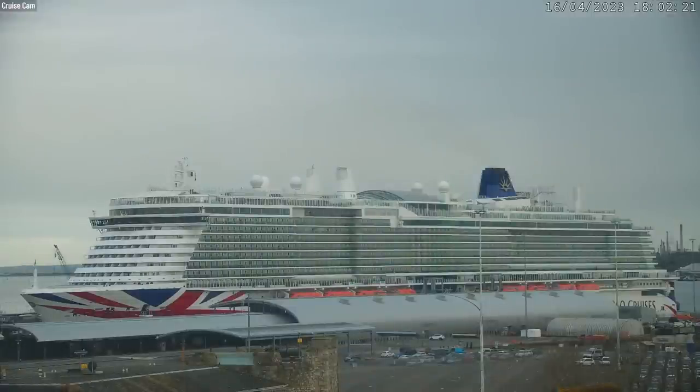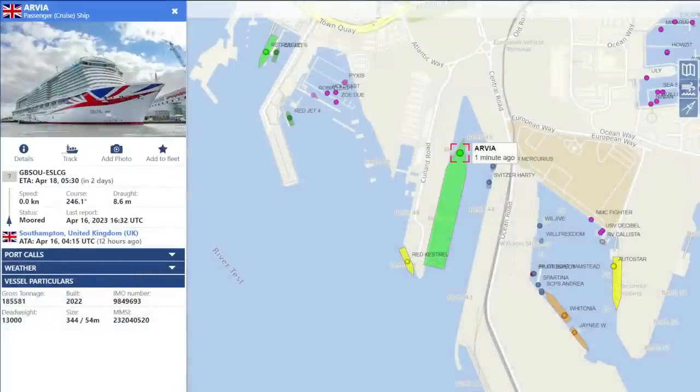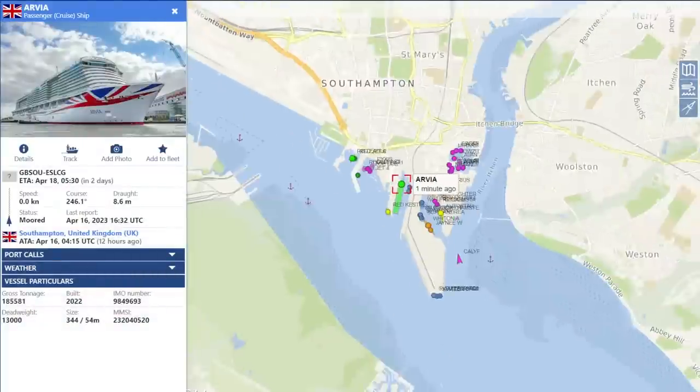This is 46 berth, the ocean terminal. We've had quite a number of waves already this afternoon. Had a chap on one of the lower decks with a massive yellow hand and a flag. He was very obvious. So we have Arvia here at the 46 berth. She's due to depart any moment. I'll have a quick zoom in a second and see what's going on.